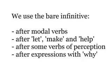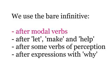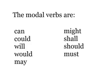Bare infinitive. We use the bare infinitive after modal verbs, after let, make, and help, after some verbs of perception, after expressions with why. We use the bare infinitive after modal verbs. The modal verbs are can, could, will, would, may, might, shall, should, and must.